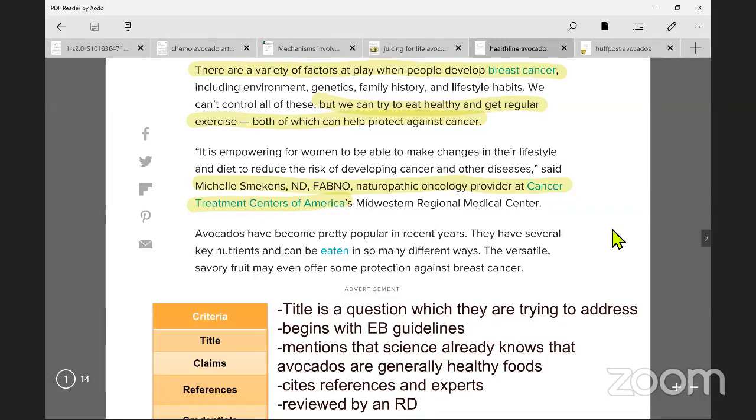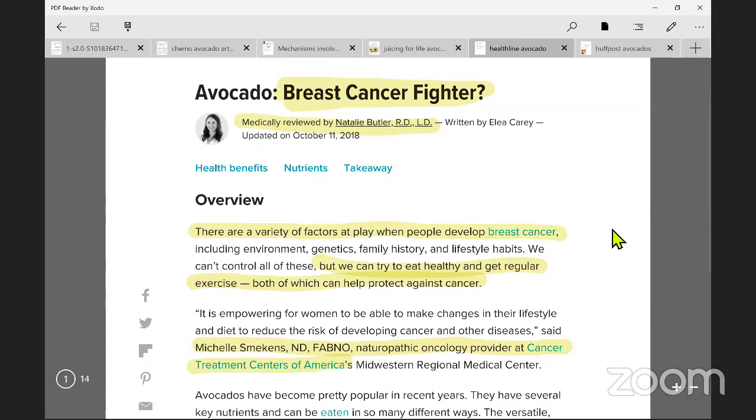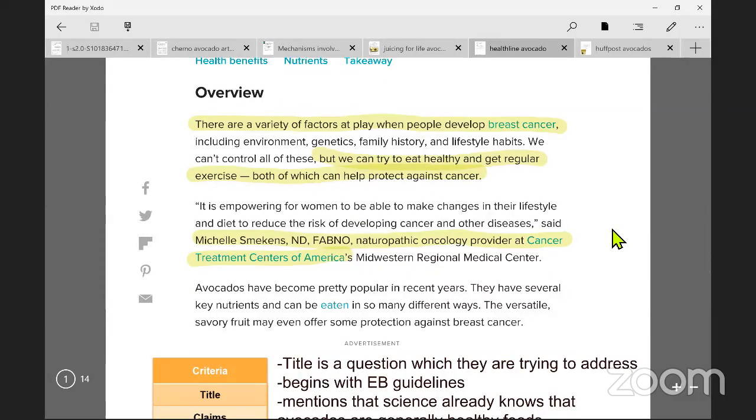Let me just jump in on that really fast. So her credentials, ND. ND is a naturopathic doctor, which is not the same as a medical doctor. An oncologist would be an MD or a DO, and then they would have their oncology training. Whereas naturopathic doctors go to a completely different system of medical training. Yeah, sorry, I misspoke. Oncology provider, not oncologist.